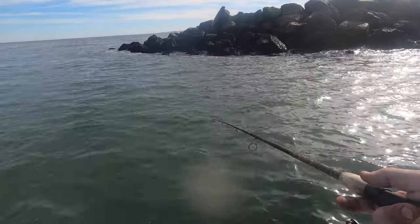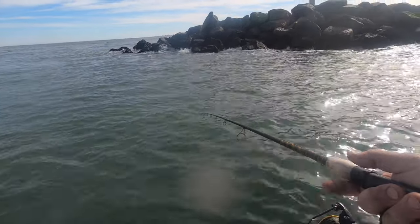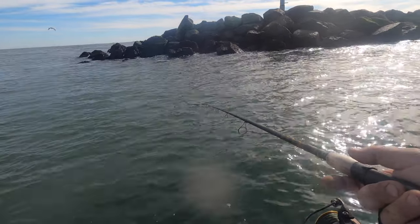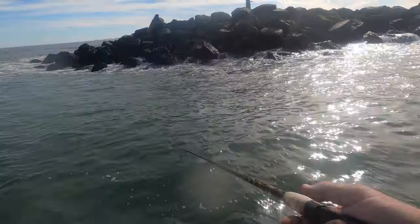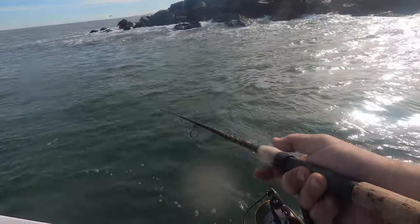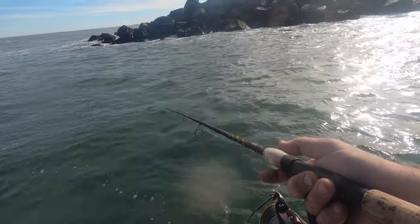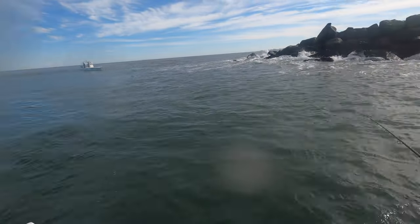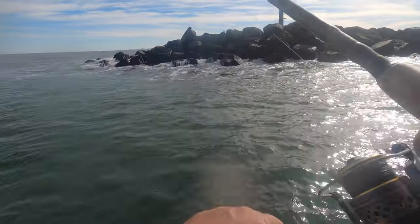How I like to fish these, I just sit them on the bottom and I'll lift up every now and then, just so slightly. If I feel any tension, start reeling. Wind's starting to kick up pretty good right now. Oh, damn. Oh my God. That was a good one. That was a good one.